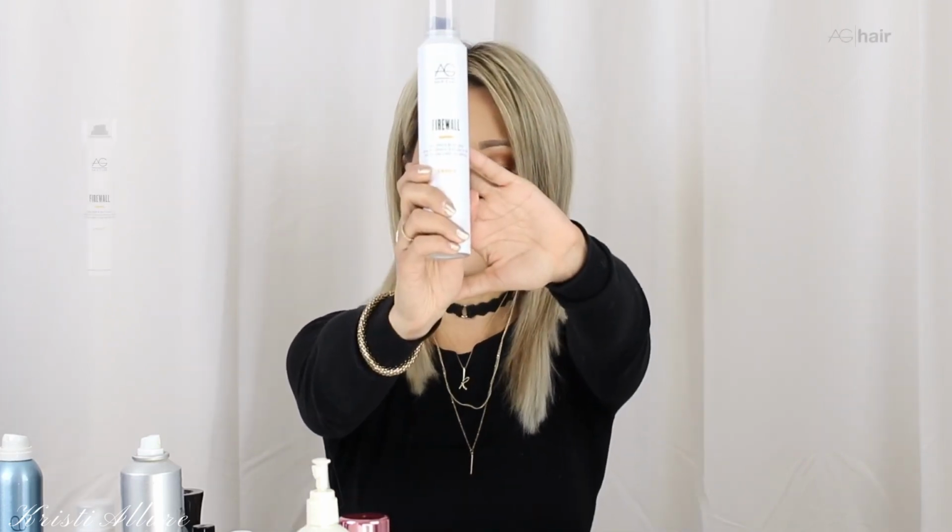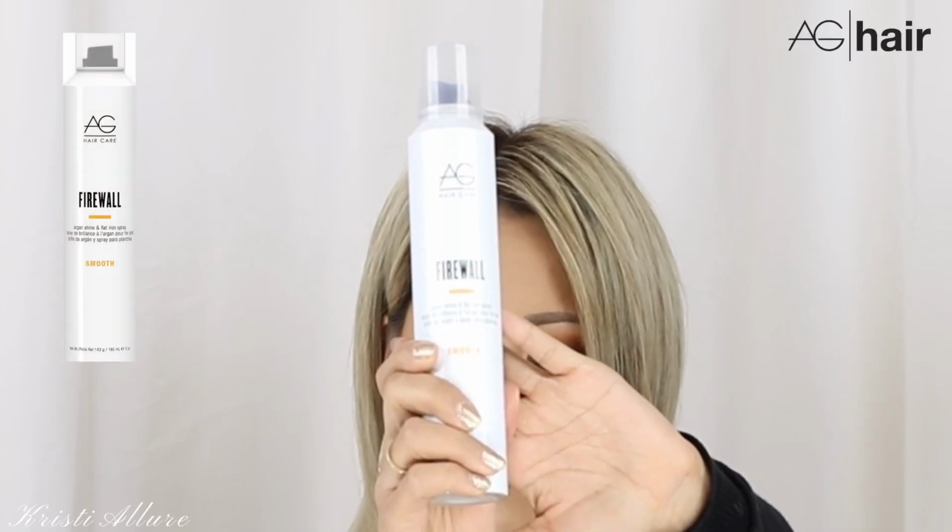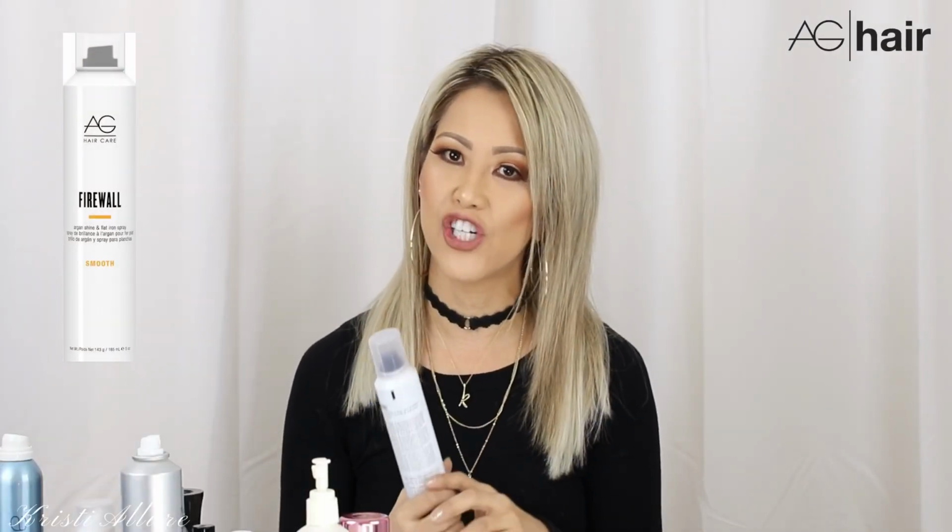Now, as far as a heat protectant, because we definitely need a heat protectant, because most of us blow dry our hair and most of us use a flat iron and a curling iron. So you definitely want a heat protectant before you put all that heat on your hair. Now this product right here, I think I talked about it in my last video, but I'm not positive. This is AG Firewall. Oh my goodness, you guys. This is a miracle heat protectant slash makes your hair feel like hair again.